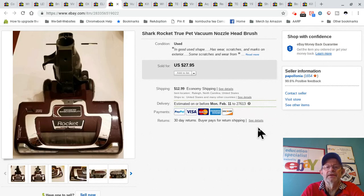Here is another item I found in the same dumpster. I was pulling the bubble wrap out that I found that lid to that container, believe it or not. A brand new, well, this is used, a used power head to a Shark vacuum cleaner. I thought, what the heck? So I grabbed it. I could have gotten more for this because they were going for more. But to be honest with you, I just wanted to sell it and get it out of here because I've got enough stuff to deal with.